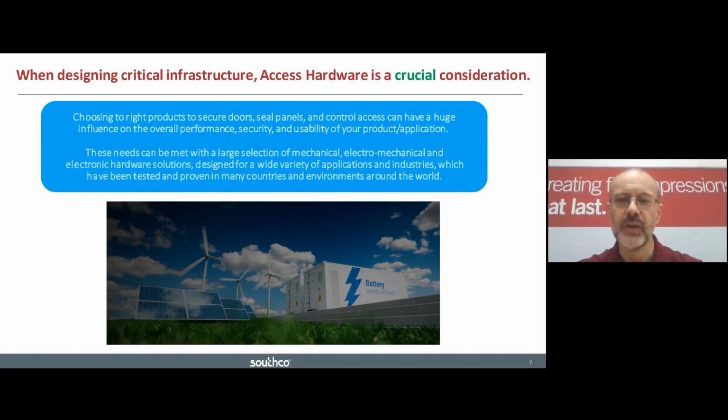The earlier you can consider the access hardware, the latches or the hinges within your product and the functionality that you would want your end customers to experience, the easier it is to integrate into your design and the more cost effective the solution can be. So I would definitely encourage you to consider that at an early stage of your development program. And I'm now going to cover some of the reasons why.